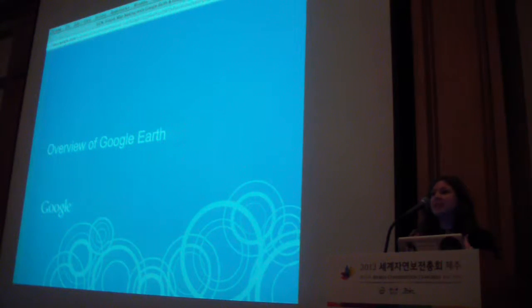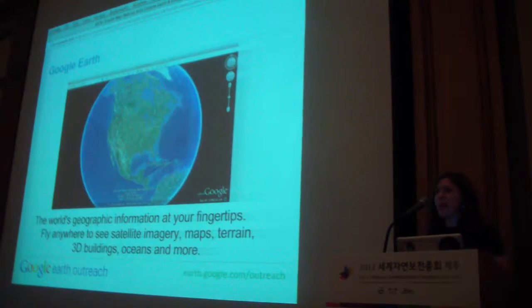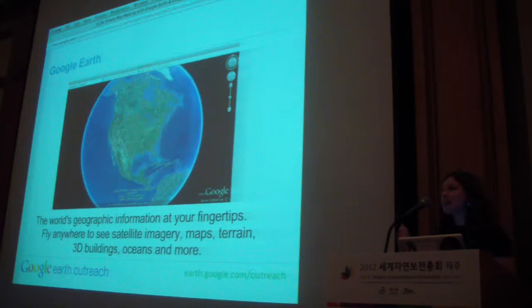Google has a lot of amazing tools to help you create maps, and I'm going to start with Google Earth. As Karen introduced, Google Earth is a virtual 3D globe. It's software that you download to your computer, as you already have, and it brings the world's geographic information to your fingertips. And this includes things like satellite and aerial imagery, road data, terrain data, ocean data, and much, much more. So I'm going to dive right into Google Earth and show you the interface so that you get familiar with it.